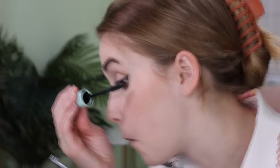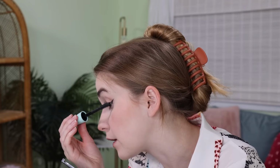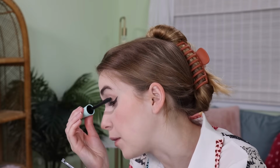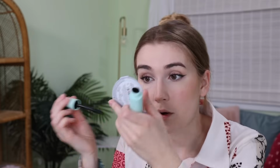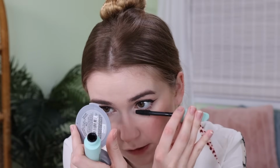I forgot how big this wand was. It's so big. I used to love that though. I remember when I was in grade 9 and I started wearing mascara, I remember being like, the bigger the wand, the better. And my mom was always like, I like the smaller wand. And I was like, Mom, you don't know anything about makeup. Okay, that was good. I will say the concealer under my eyes is definitely creasing already. A lot of things are creasing on my face right now.